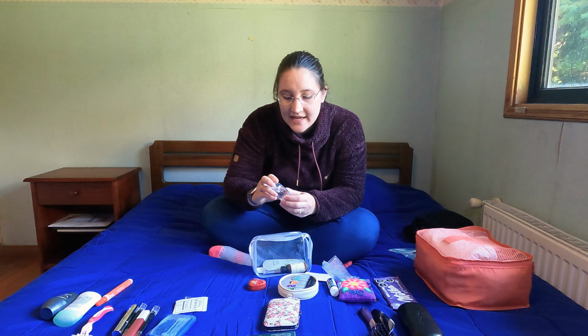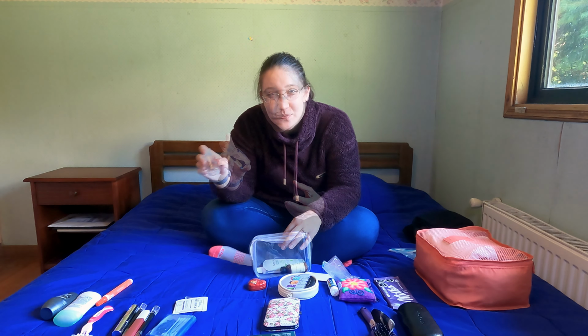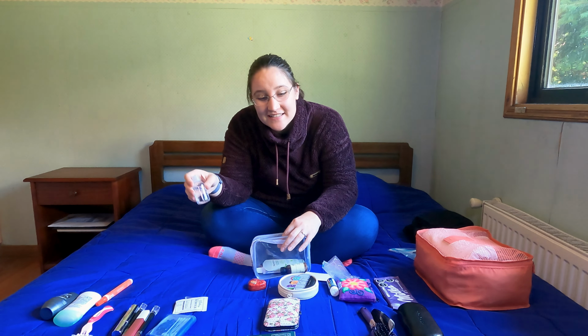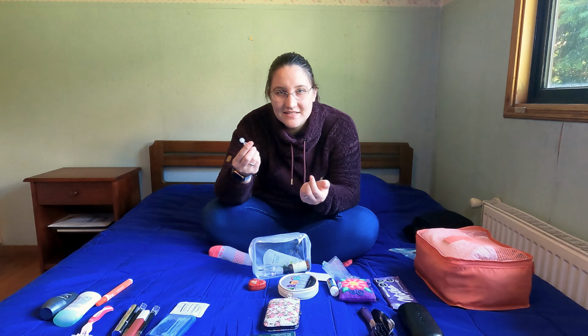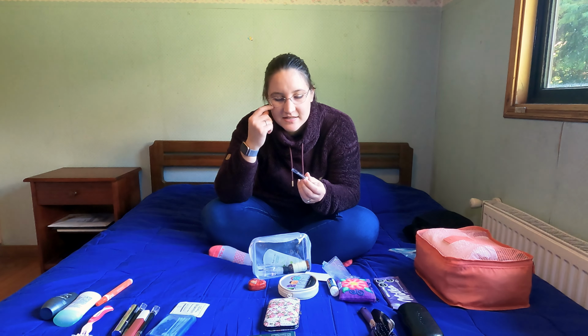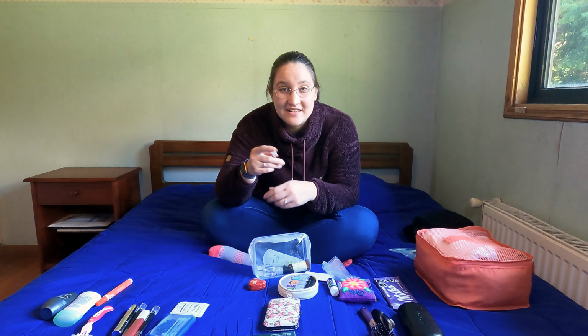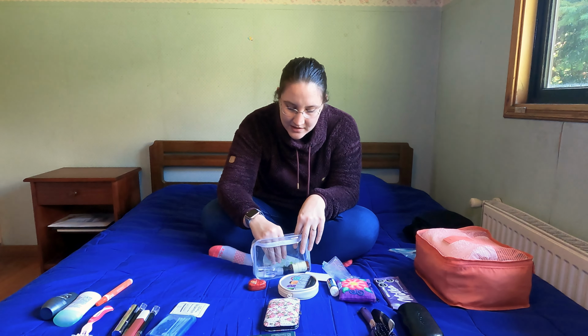But here I have put some contact solution in this bottle. I will be wearing contacts most of the weekend, so I have to make sure that I have that. And then I have my perfume. I just bring sample size perfumes. You can get them at different stores, wherever they sell perfume, you can get a sample size. And I just like to keep my perfume there so that I'm not bringing a big bottle, but I still want to smell nice.